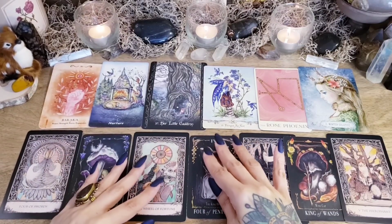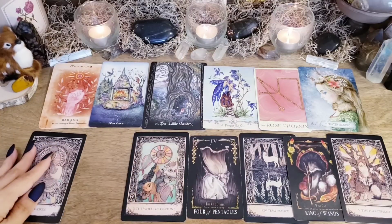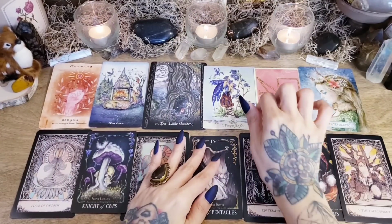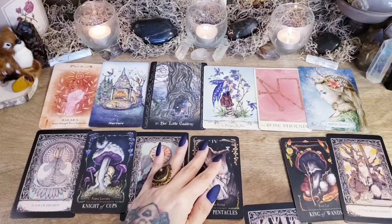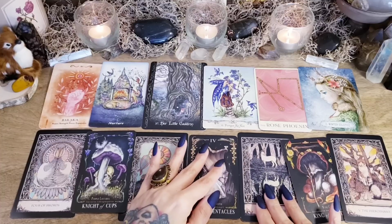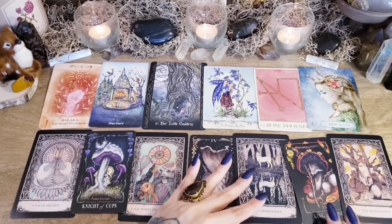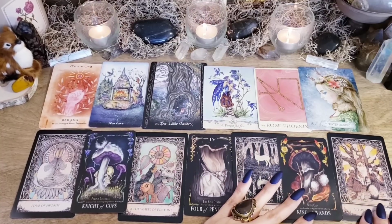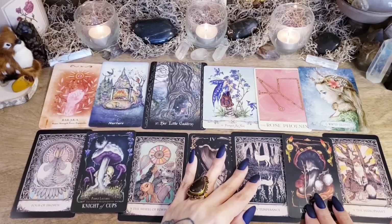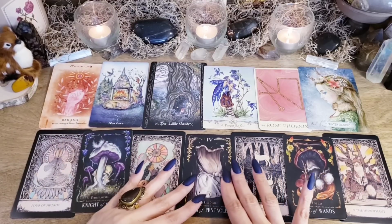Okay, so yes, very similar messages are coming out. And I want to make sure that all these fit, because when I edit this later, it might crop it. But for you guys, pile number 3, the first thing I'm noticing, identifying where there might be some blockages, is the Four of Pentacles.